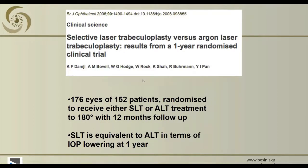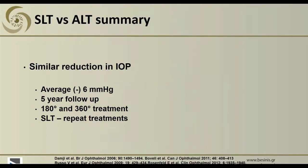SLT is something that's well studied. In most of the studies, the machine that was used is the one by Lumenis, because this was the first machine ever to be developed for SLT. It was proven a lot of years ago that SLT is as effective as ALT, and it's not as destructive as ALT. This is why you can repeat SLT, but you cannot repeat ALT treatment. In 5 years of follow-up, there is a similar reduction in pressure, and SLT you can repeat, but you cannot repeat ALT.